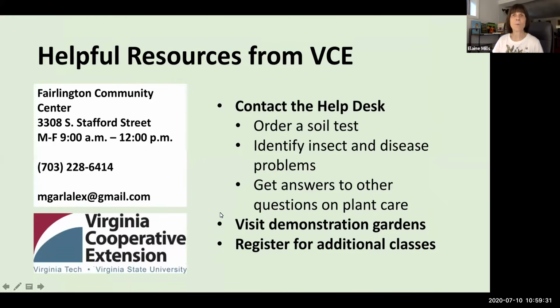Finally, I'd like to mention some resources that you may find helpful. These are resources for our Virginia Cooperative Extension. Now, as I mentioned, we have headquarters at the Fairlington Community Center, but they aren't open right now. But you can reach our help desk at this address right here. It stands for Master Gardener, Arlington, Alexandria. And through the help desk, via email, you can find out about getting a soil test. If you have insect or disease problems, you can send photos and learn more about those. You can get answers to other questions on plant care.